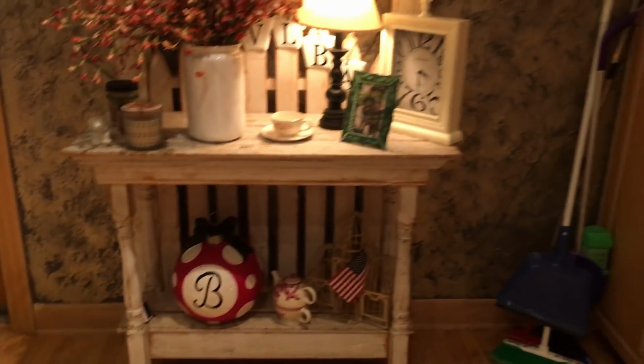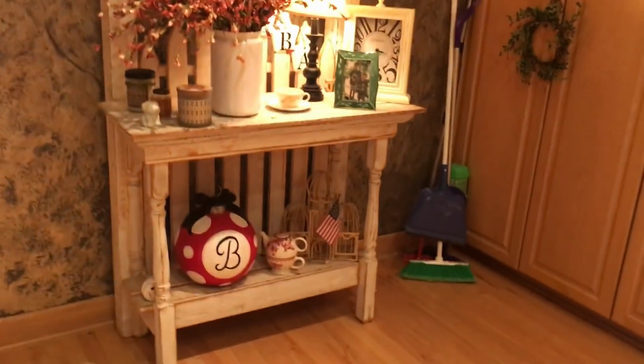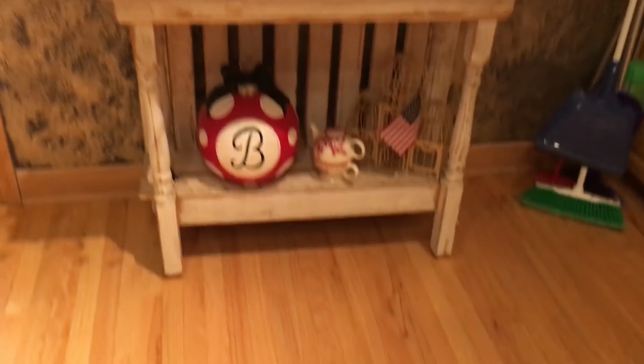Okay, this is in, keep backing up. How should I do this? This is in my kitchen. Yes, this is real life. There's mops. So this is in, oops, that's my finger. This is in my kitchen. It's just a, I don't know, just a decorative piece.